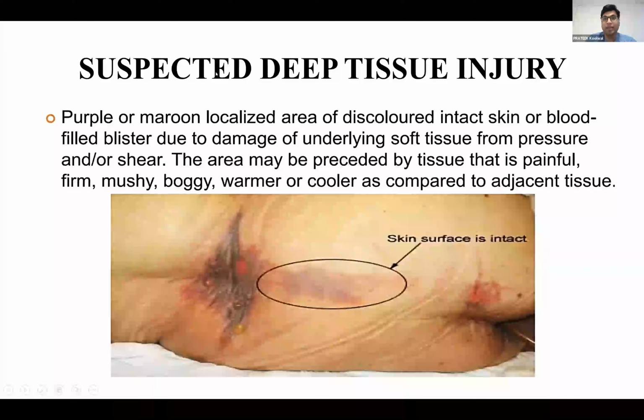Some bed sores are suspected deep tissue injury, but the skin is not eroded. Internally, it's getting eroded. So a purple maroon localized area is seen of discolored intact skin or a blood-filled blister due to damage of underlying soft tissue from pressure and shear. So you can see in this the skin surface is intact, but the purple and maroon localized area is seen. Deeper and deeper you go, damage is going on.